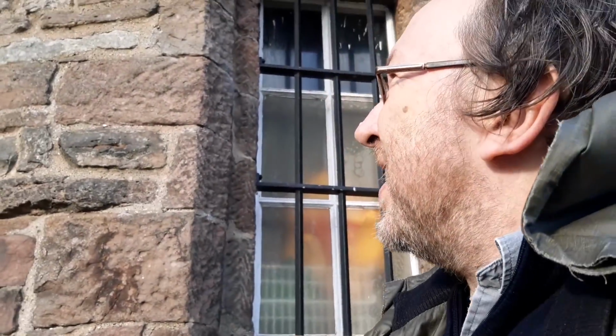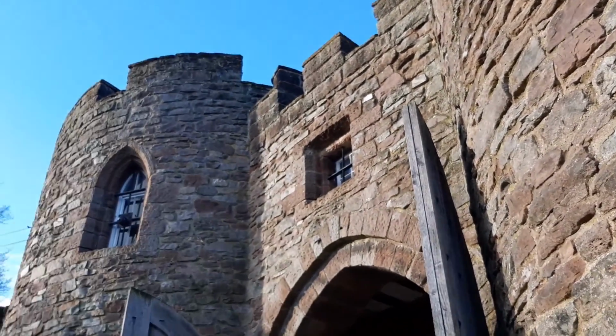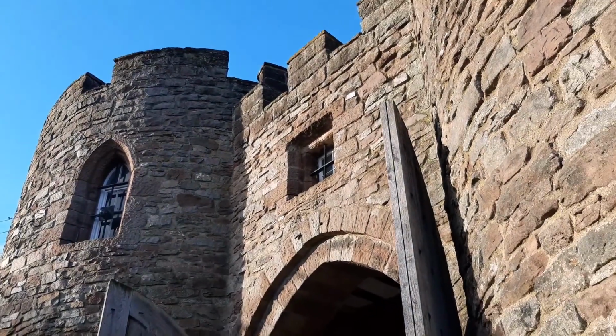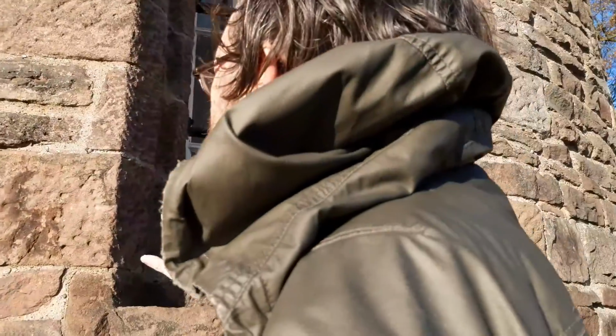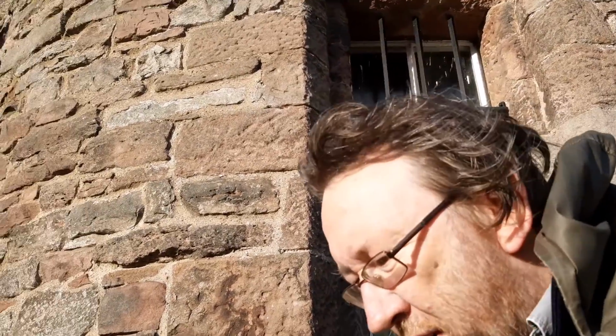Let's go. This is the outer bailey. There's an inner ring and an outer wall. I think this gatehouse is a later reconstruction. It doesn't look all that medieval to me, but we'll see.